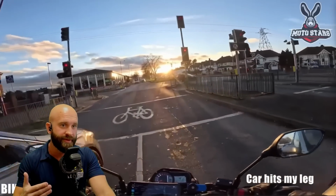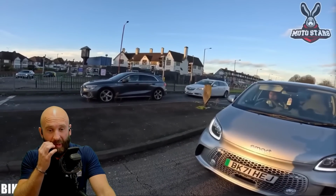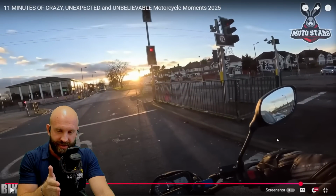All right, we're lane filtering. Car hits your leg. Well, don't pull out in front of them. What are you doing? I like to maintain that lane filter position all the way to the front and just stay there.